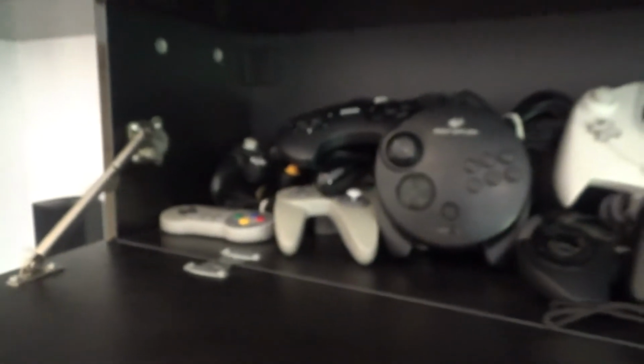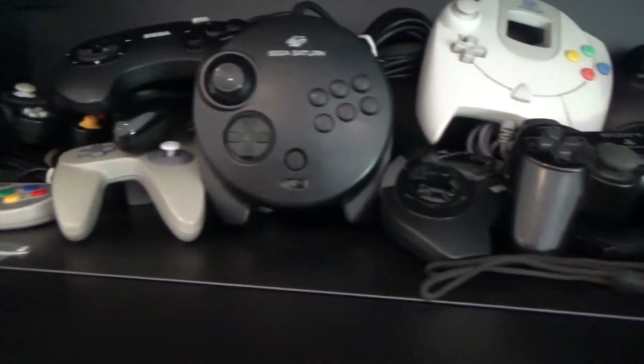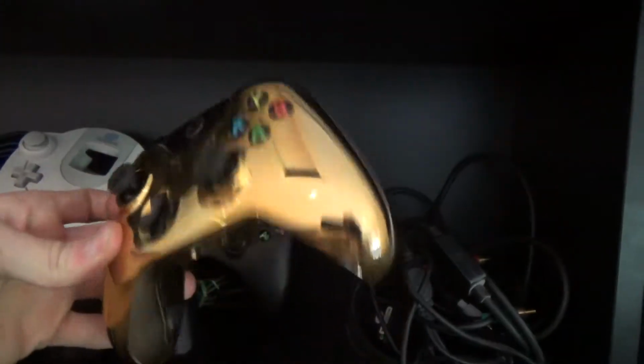Now these big cabinet things here, these units, they used to be over on the other side of the wall, which I'm not revealing yet. In here I just keep this bottom one, I call it the armory. It's where I keep extra controllers for all my systems. I love this one. This was a present from Vicky and Abby. That is amazing. So shiny.